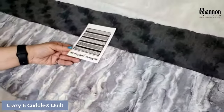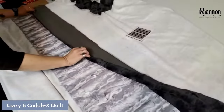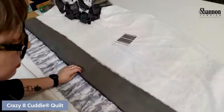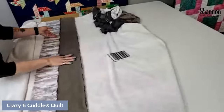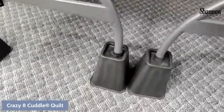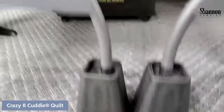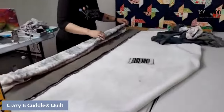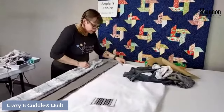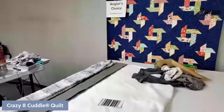You're going to double check yourself the whole time. Now I'm going to flip this over right sides together. You can see having a 6 foot table and the risers will make things a lot easier. Those really help with the working height, honestly. Table risers or bed risers work pretty well. They're not an expensive investment and well worth it. You're investing in your back.